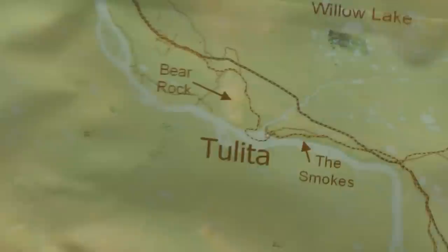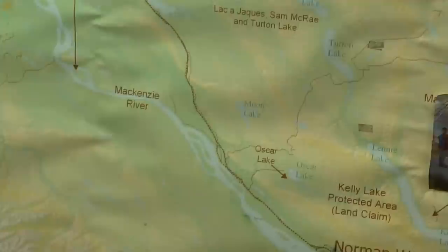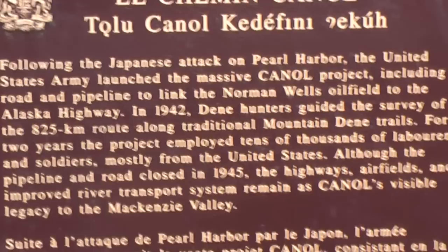Stopped in at the local museum and gift house, and they had a map there. You can see Bear Rock and of course Norman Wells where we are now, and we're going to go all the way up to Fort Good Hope in the next stretch.